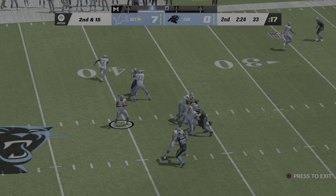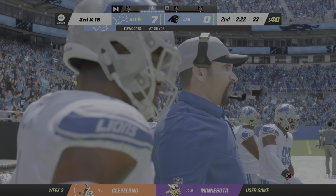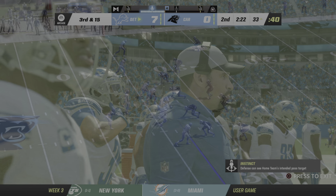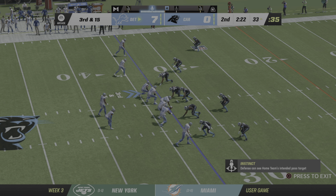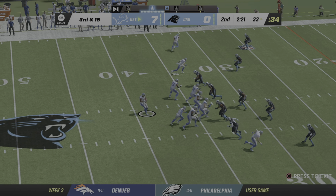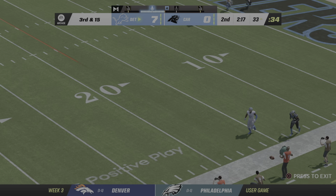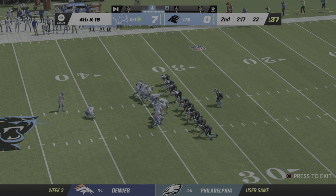Second and 15. Toward the center of the field, but it's incomplete. Well, partner, guaranteed they approach this play with the idea of making up ground to make third down manageable. Unfortunately, with that incompletion, right back where they started on the last snap. Now they need a big third down play in order to pick up the yardage needed. And now the third down throw incomplete as well.